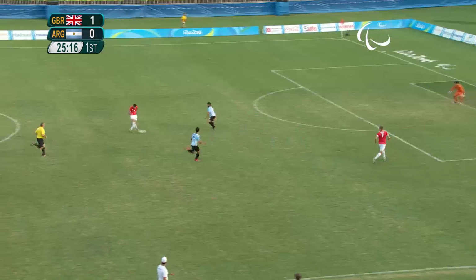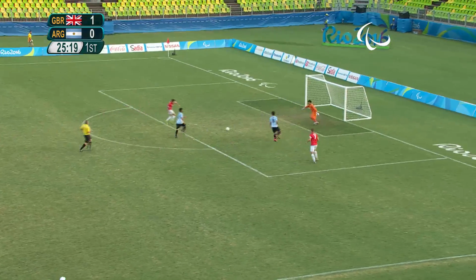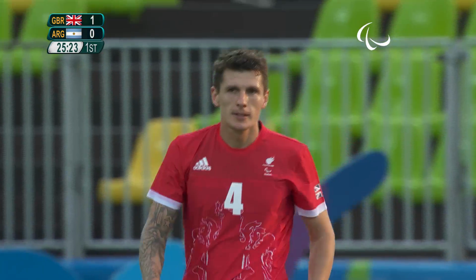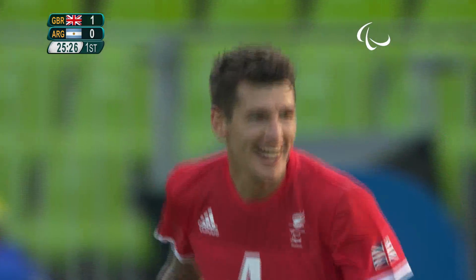Now there's a chance here, Barker's up with him. And Barker intelligently pulling away, back to Crossen. And it just bobbled up. Or it would have been two.